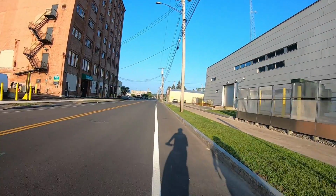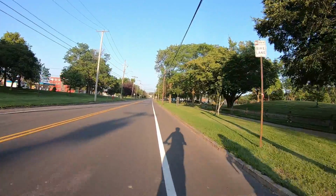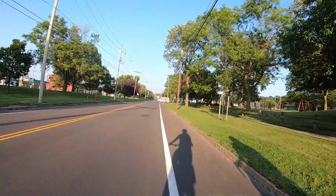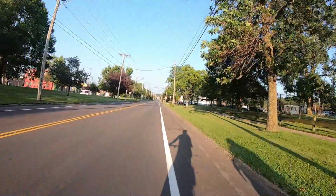This is Water Street, straight as an arrow. We're just going to take this to the end. It's kind of a quiet street. It's not a major street. Erie Boulevard's one street over, and that one tends to be where most of the traffic is.